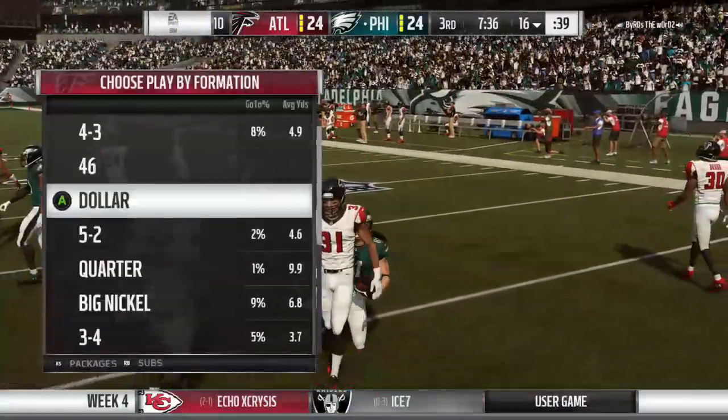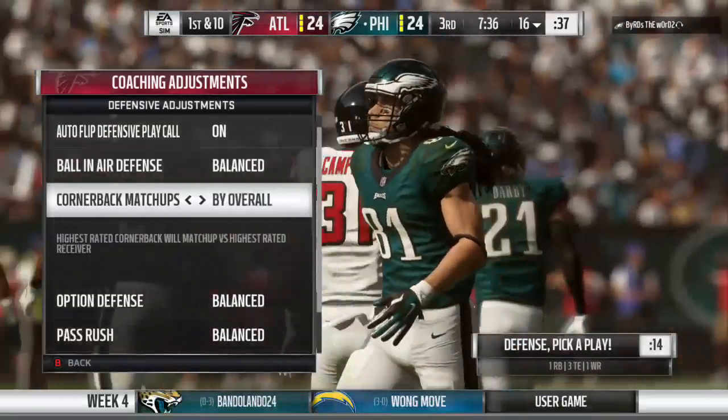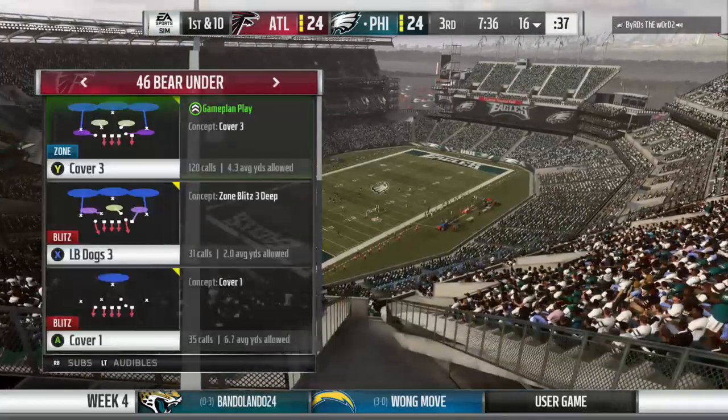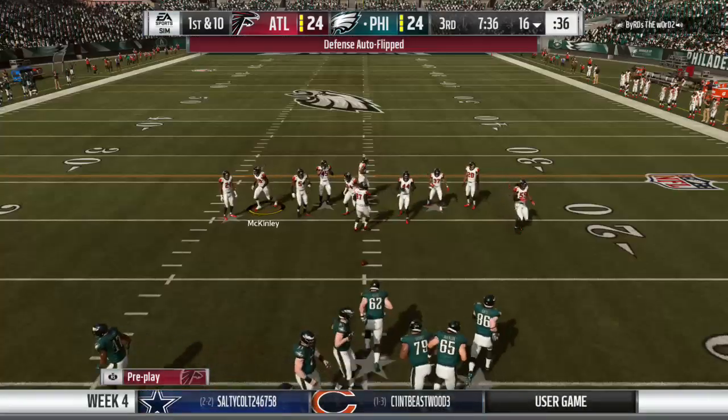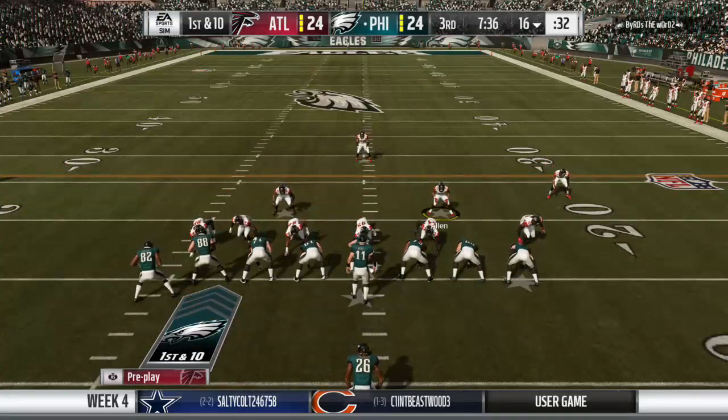12 yards on the return that time. And the Eagles will be backed up deep to get the drive started as they take over 1st and 10. Now Philadelphia ready to get going on offense again. Their defense did its job, yielded no points. Now it's the offense's turn.